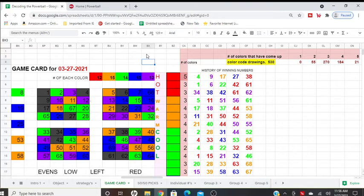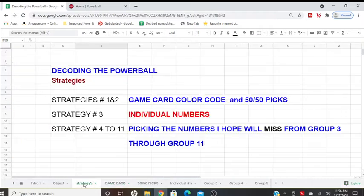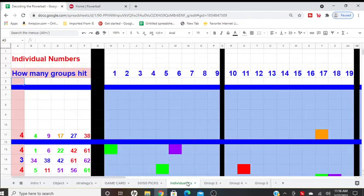So I'm moving on to the next strategy, and that's strategy number 3, the individual numbers. What you're looking at here is what I call the individual numbers. Basically, what I did here is I took all 69 numbers and I divided them into 7 different groups. This is group number 1. It holds the numbers 1 through 9. Of course, this is the only group with 9 numbers, where the other 6 have 10, for 69 numbers.